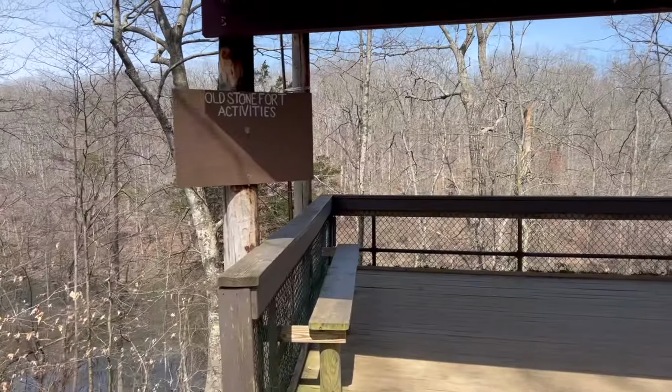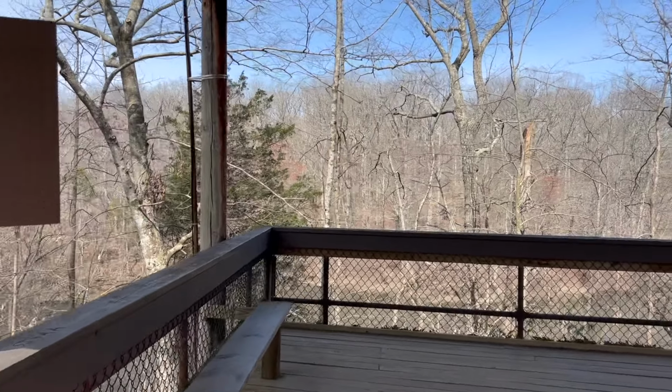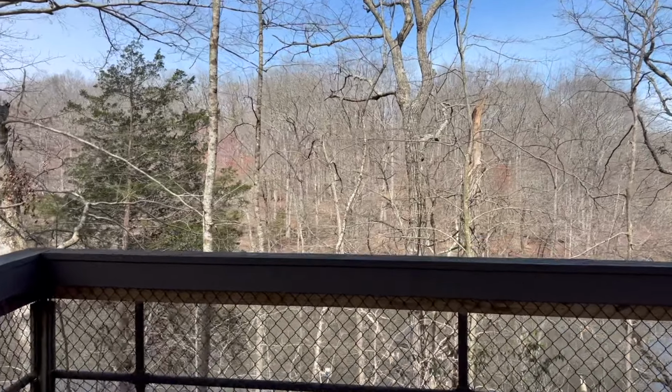Unfortunately, dogs are not allowed inside the museum. I mean, obviously, typically. So we're going to check out this view and then wait to see what Dee and Bunny learn.